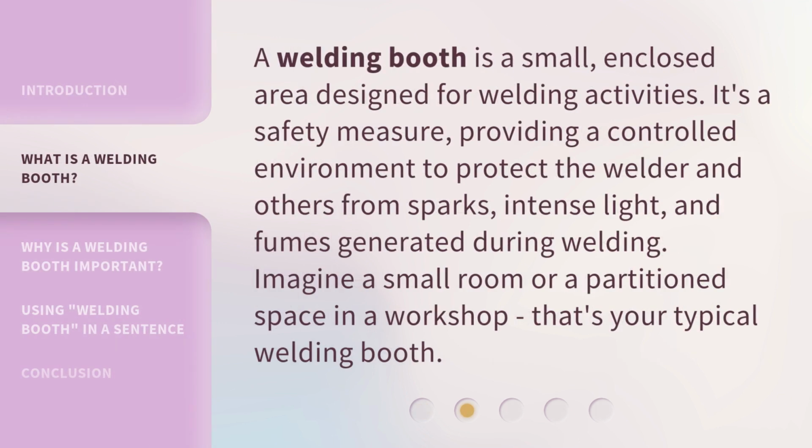A welding booth is a small, enclosed area designed for welding activities. It's a safety measure, providing a controlled environment to protect the welder and others from sparks, intense light, and fumes generated during welding. Imagine a small room or a partitioned space in a workshop. That's your typical welding booth.